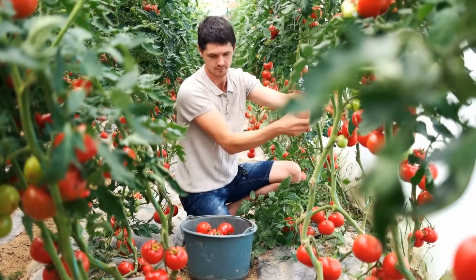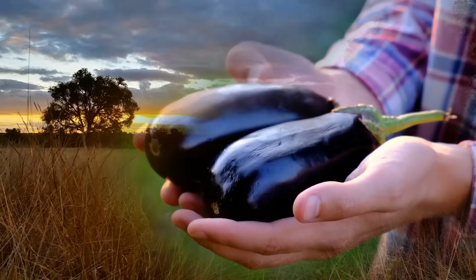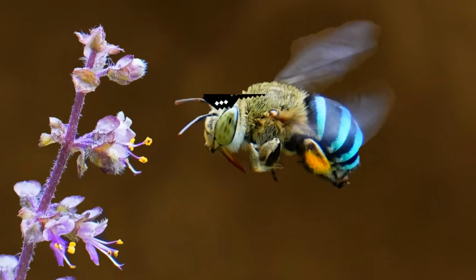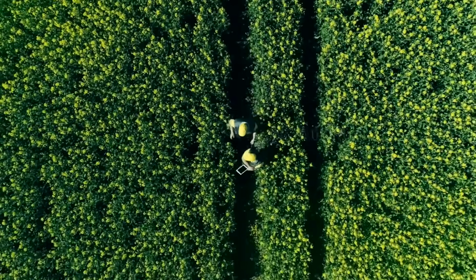These bees work with tomatoes, cranberries, eggplants, blueberries, kiwi, and chili peppers. Ordinary bees can't pollinate most of those plants, but their blue relatives can. On a global scale, more than 8% of plants in the world need to be pollinated through buzz pollination. That's why farmers love and protect blue-banded bees so much.